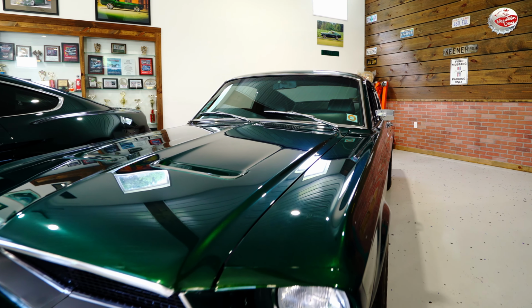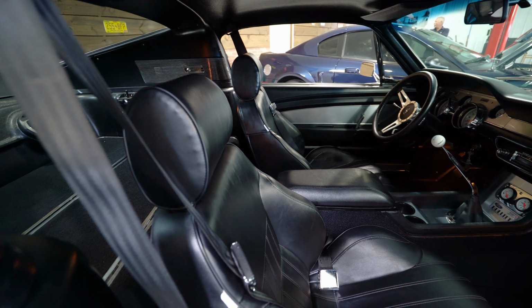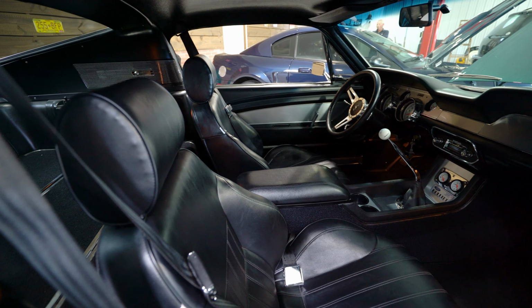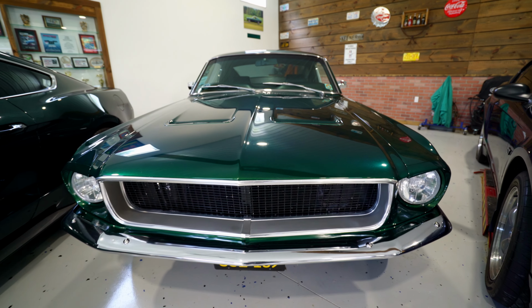It's got a lot of pearl in it, and I wanted something that stood out a little bit more because I figured if I painted it the original Highland green metallic, it would look like everybody else's Bullitt. Which isn't necessarily a bad thing, but I get it. Like I said, I built it to drive. So it's got rack and pinion steering, more modern seats, and a 5-speed with overdrive. And I drive it.